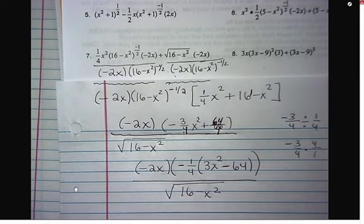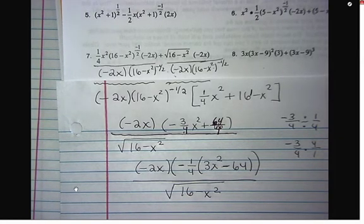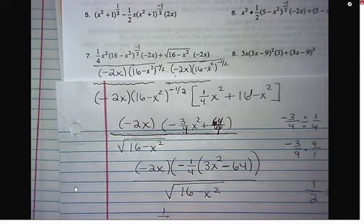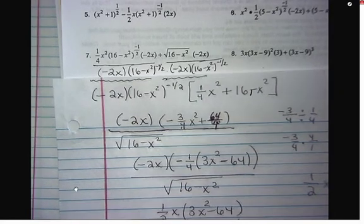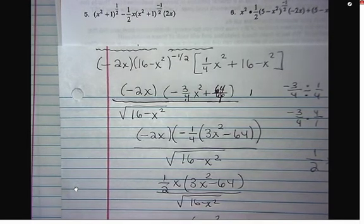And it's still a complex fraction. I have 1/2 x. But isn't 1/2 x the same thing as 1x over 2? Isn't 1/2 x the same thing? Okay, so that 1/2, when I put it on the top, I'm going to do 1/2 x. It's still a complex fraction. So this 1/2, I'll just make it 1 and I'll drop the 2 to the bottom. So x times the quantity 3x squared minus 64 over 2 square roots of 16 minus x squared.